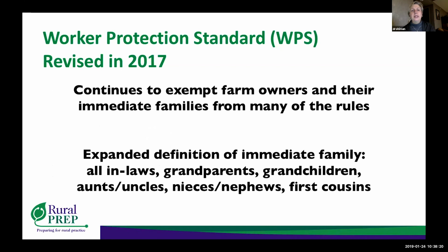One thing I want to point out about the worker protection standard is it's for workplaces. And many of our farms, in fact, over 90% of our farms in the United States are family farms. So family members are not considered workers. If it's a parent and a couple of children and a grandparent working on a farm, they don't count as employees. And so if you're fewer than 10 employees, you are exempt from following these regulations.